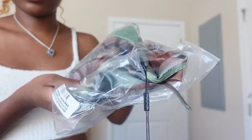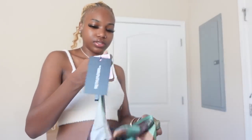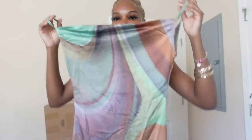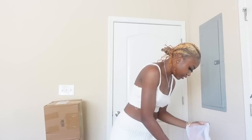Okay. So yeah, I just ordered this. Oh, what is this? Y'all, fresh out of the bag. Let's see, I got a size 0. Oof. This is see-through as a mug. This is the back. Child, and this is the front. But it's long though.